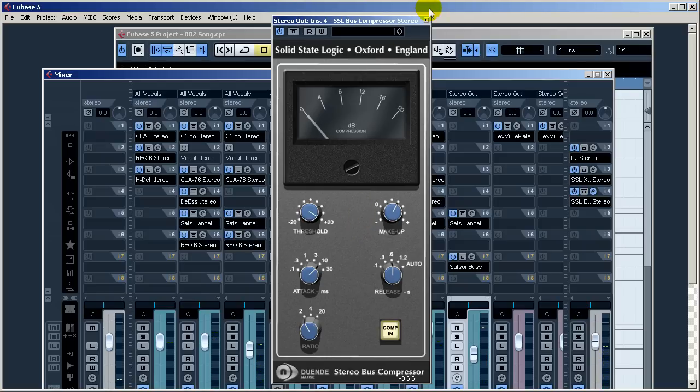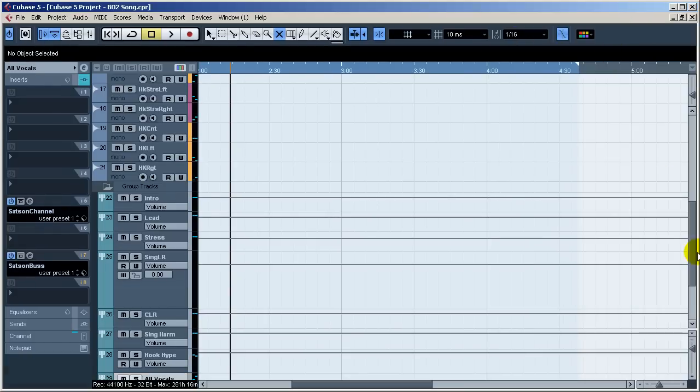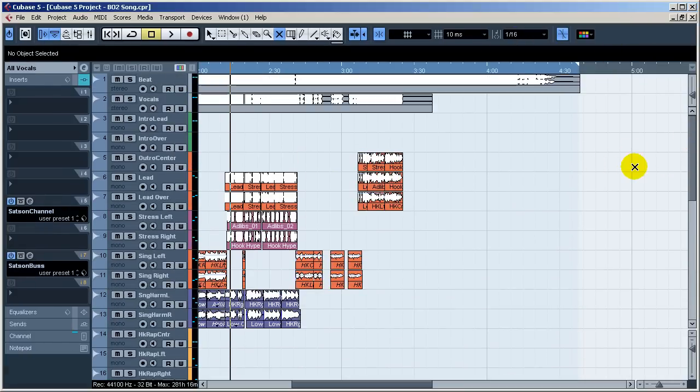It's barely touching it at certain points. So this compressor adds a nice warm sound to it. So that's what we're doing there, okay? And that's all the processing for this track.